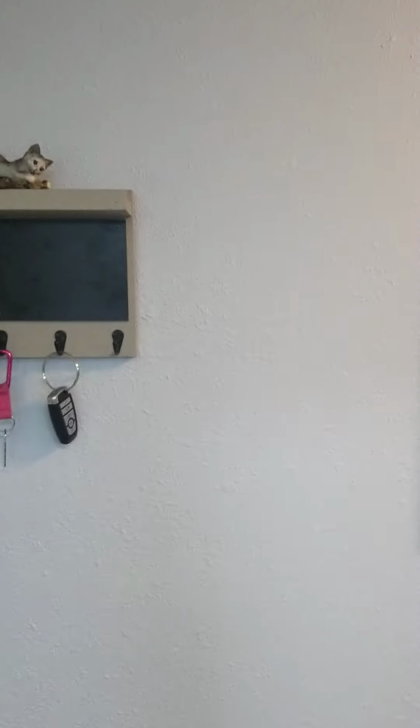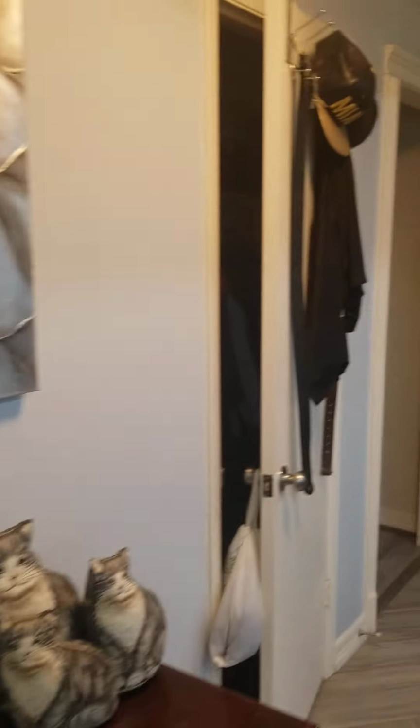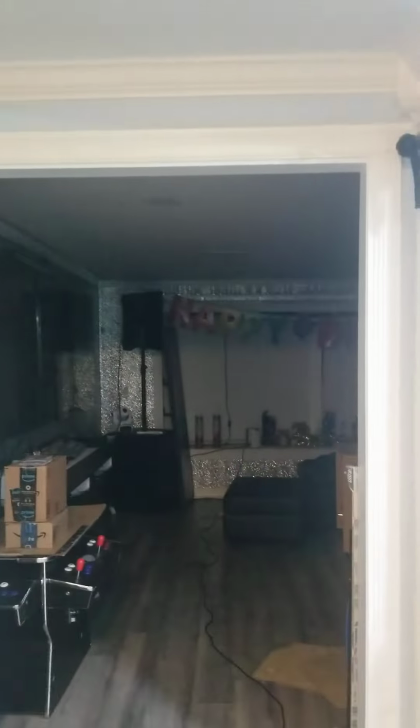Okay, so this is the entrance of the door. And since I had extra paint, I was like, you know what? I'm just gonna do the entrance to the color. So this is what we got going on so far.